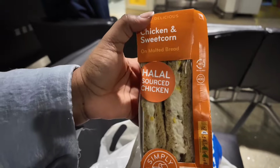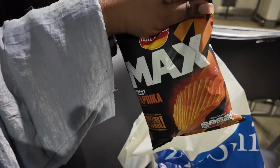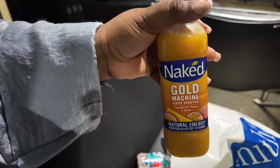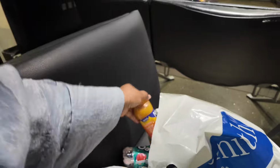I found this little halal sourced chicken and sweet corn. Paprika Max, literally my favourite crisp. And then I got Oasis and I also got this like naked drink, and to be fair, for all of this it wasn't too bad. It was like £9, so for airport food it's not too bad.